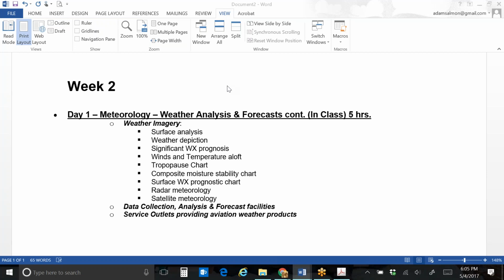Okay, so now we're on to week 2, day 1. We are going to cover a little bit of stuff from yesterday as well, but basically we have covered now everything on the weather side, and we're going to start jumping into actually the charts and things now. So we're going to start by looking at what was left off from yesterday first.